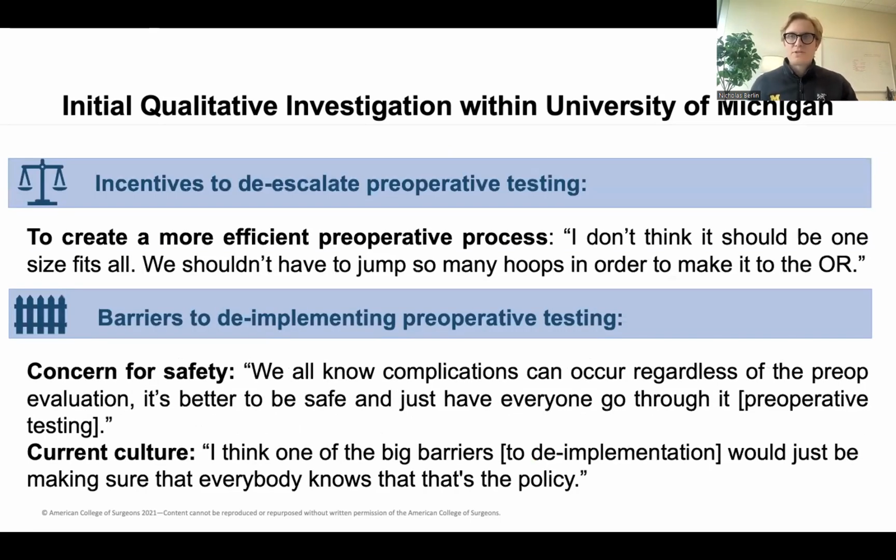And another potential facilitator to de-implementation we identified was that there are incentives to reduce pre-op testing, potentially to improve the efficiency of the preoperative process. I believe it was a surgeon or an anesthesiologist who said, I don't think it should be one size fits all. We shouldn't have to jump through so many hoops in order to make it to the OR.